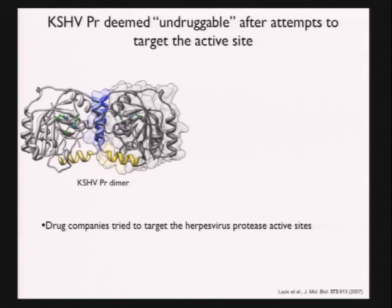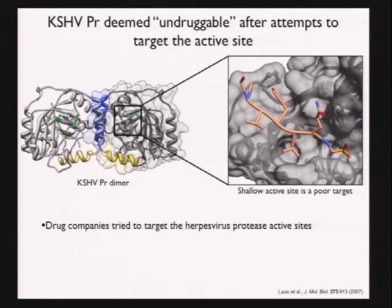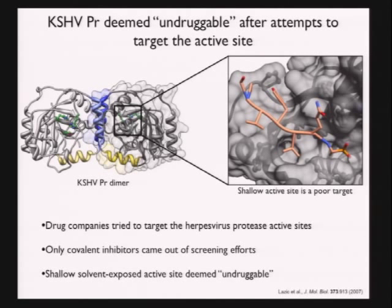So it turns out that, perhaps not surprisingly, we're not the first people to think that we could inhibit these herpes virus proteases. And so drug companies have attempted this, but the focus has always been on the active site. And through crystallographic studies in the lab, we were able to show that, in fact, the active site is quite shallow and solvent exposed. We believe that this is the reason why these screening efforts yielded only covalent inhibitors and molecules with relatively poor pharmacological qualities. Ultimately, for these reasons, KSHV protease and herpes virus proteases in general were deemed undruggable.